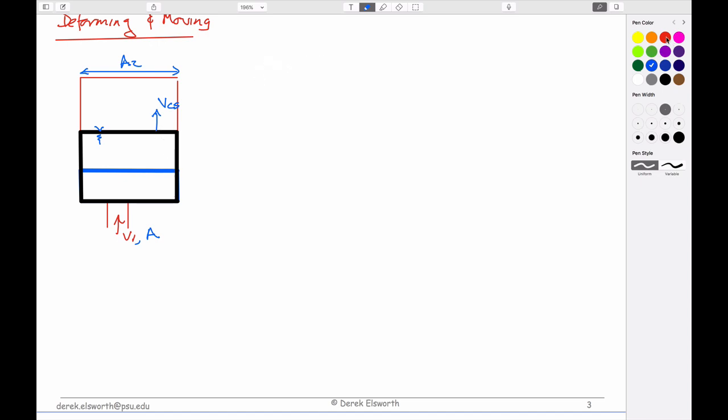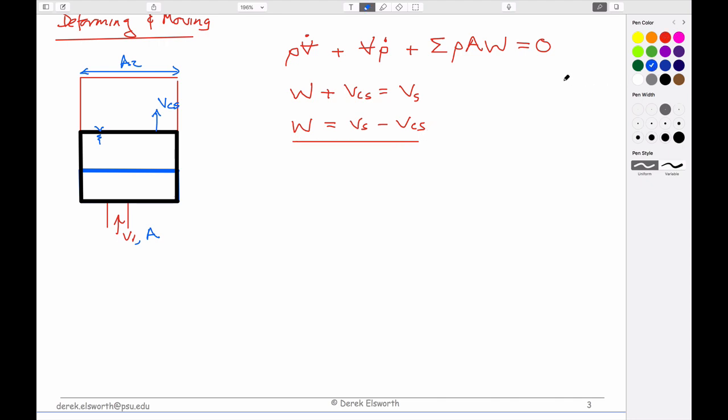And so if you write out the conservation expression, it's density times a rate of change of volume plus volume times a rate of change of density plus the sum of density, area, and velocities of surfaces. We need to know that the velocity of the fluid relative to the boundary plus the velocity of the control surface is equal to V static. And so the consequence of that is that W is equal to Vs minus Vcs. So those are the two expressions we need. Density isn't changing still, but volume is, right?